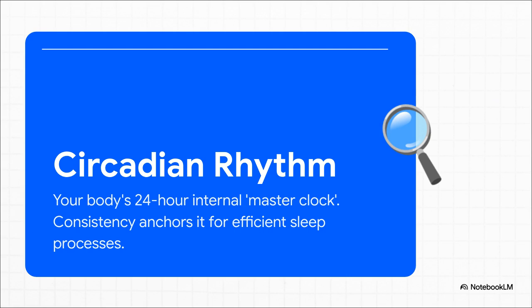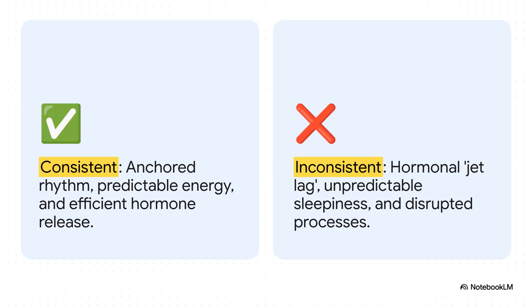It tells your body when to feel awake, when to feel hungry, and most importantly, when to release all those sleep hormones. With consistency, you're literally training your body to work for you, not against you. And the difference is just stark. On one hand, you've got a consistent schedule, which gives you this anchored rhythm and predictable energy. But on the other hand, an inconsistent schedule creates a constant state of internal hormonal jet lag, where your body is just always guessing what's supposed to happen next.